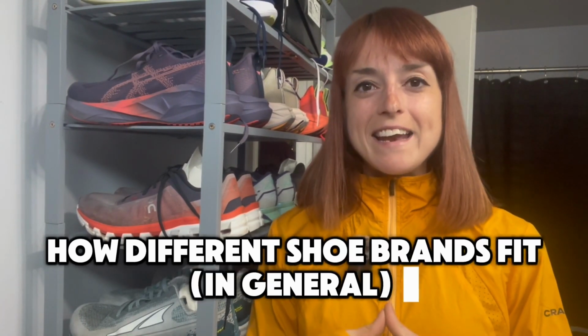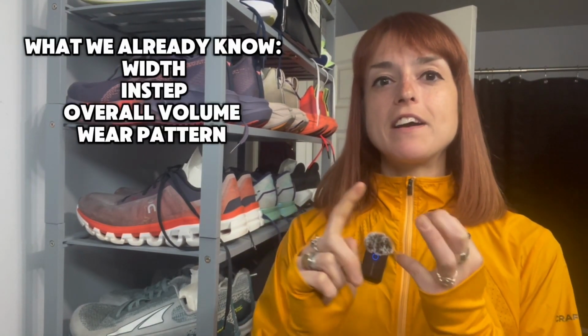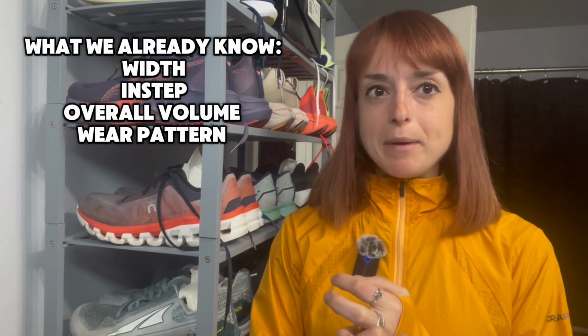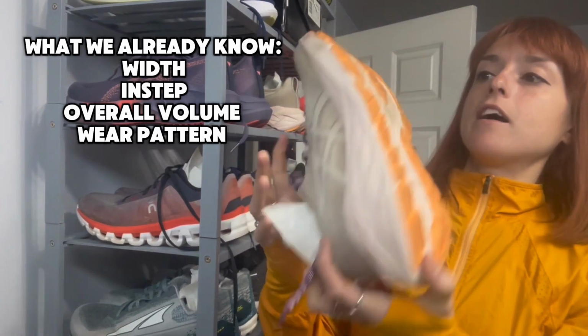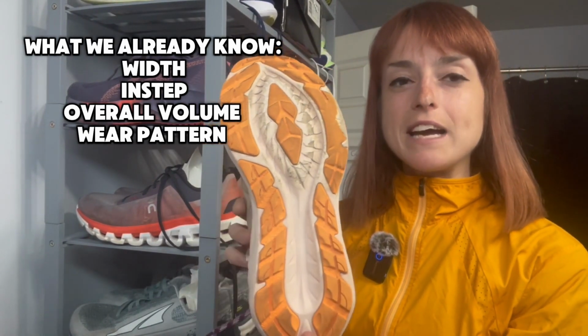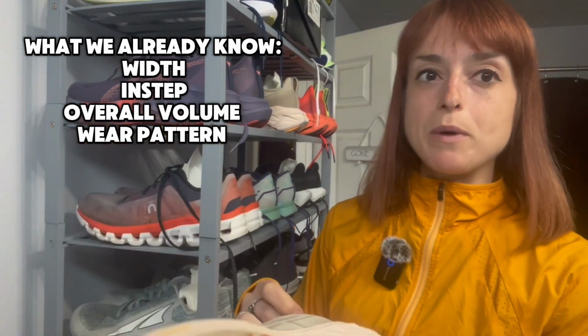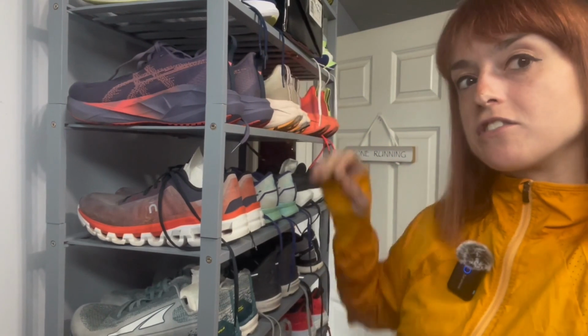Last but not least, let's talk about what I kind of teased at the beginning, which is different shoe brands and how they fit, because this is something that is going to just kind of push you in the general direction, because we figured out how wide our feet are. We figured out how high our instep is. We figured out just overall approximately how big our foot is. And then we've also looked at the bottom of our shoes to see where our wear pattern is, so that way we can know, hey, this is kind of where I'm looking to put the most wear and tear on my shoes, and also what I should prioritize when I'm looking for some used shoes.